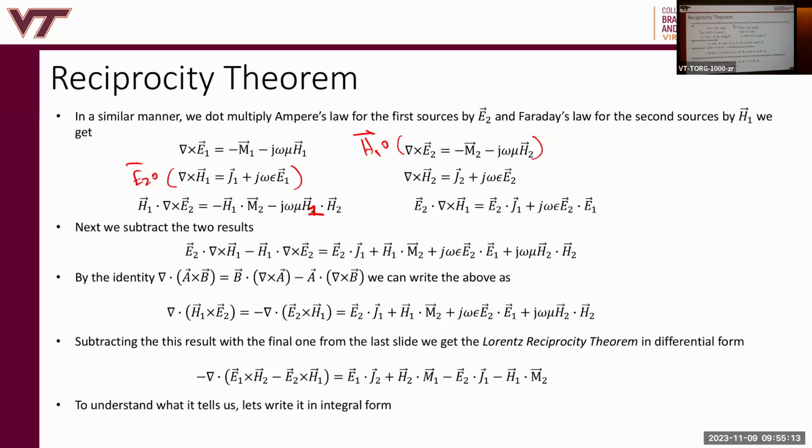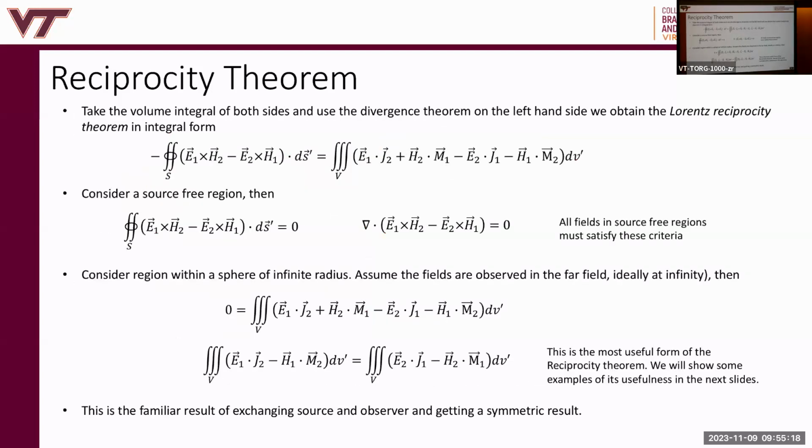All right, to understand what it tells us, let's write it in integral form. So take the volume integral of both sides and use the divergence theorem on the left-hand side, and we obtain the Lorentz reciprocity theorem in integral form, right? All right, so what this says, negative the integral over a surface bounding some volume V of E1 cross H2 minus E2 cross H1 dotted with dS, a flux integral of these quantities, whatever these are, right? Is equal to the volume integral of all of those reaction terms.